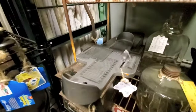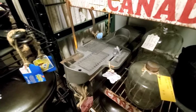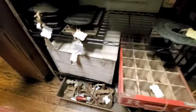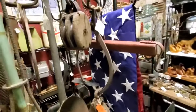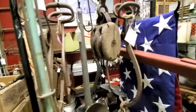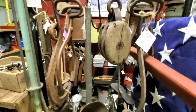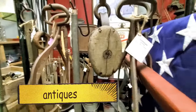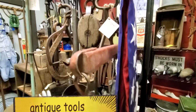Oh, and there's that shoe sizing thing that I remember from Epstein's clothing store in Brewer, Maine. Okay, and wow, there's a lot of cast iron. What else do we have in here? That's a flag. Glass bottles. These almost look like work tools or field tools. Farm tools, perhaps. Farmhouse is an aesthetic we use for this. So these are farm tools, though. Almost antique tools.